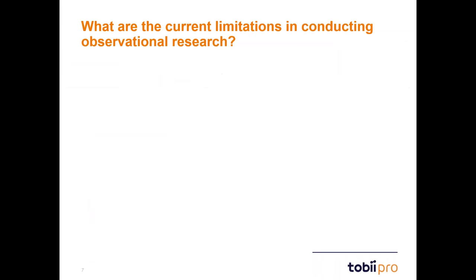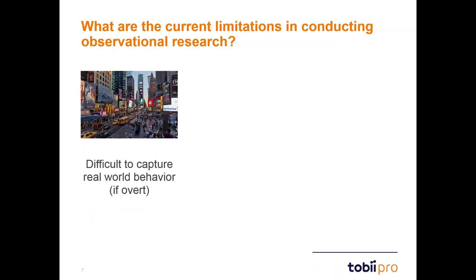Yeah, so let's take a step back and look at current limitations of observational research. I want to point out three specific limitations. The first limitation is that it's often difficult to capture real-life behavior in observational research. Why is that? If it's overt, so if you have an observer that is watching your participant, it will influence the participant and they will likely behave differently than they would in the real world.